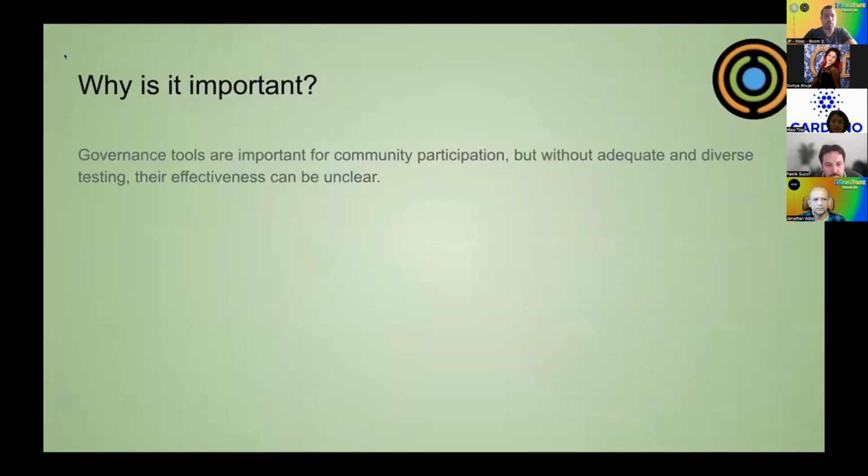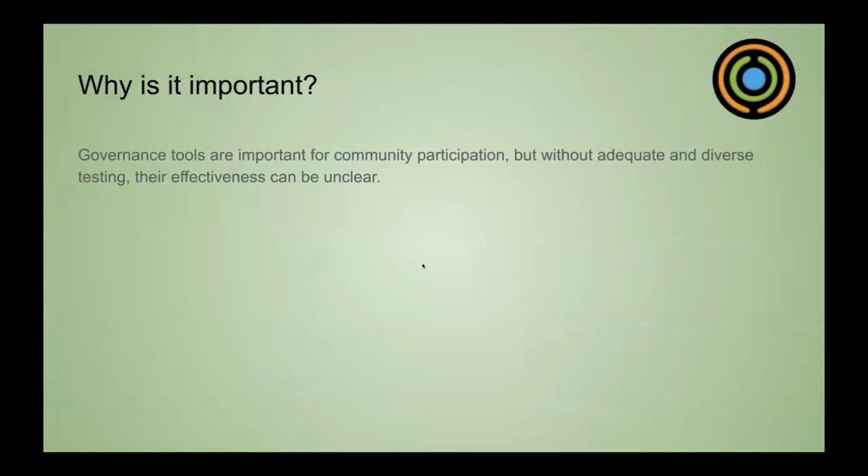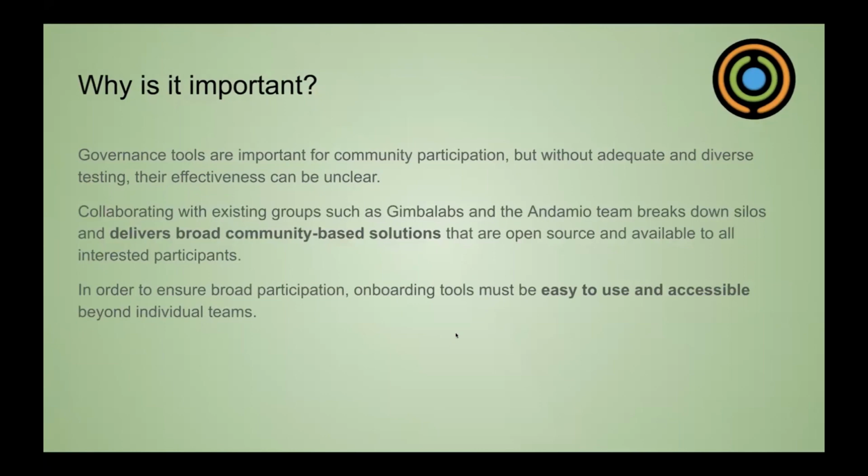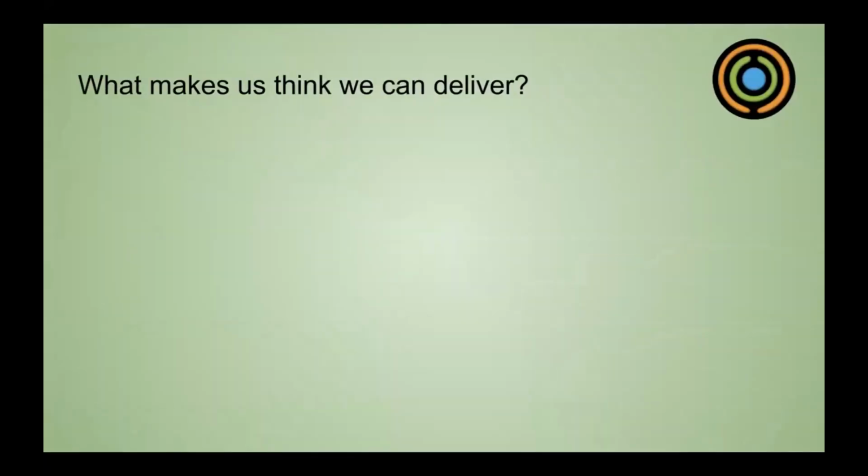So why is it important? Well, it's important for community participation, but without adequate and diverse testing, effectiveness can be unclear. We really want to break down silos and deliver broad community solutions. So by working with existing groups, that's one way we'll do it. And we want to help make sure that any of the tools for onboarding are easy and accessible.